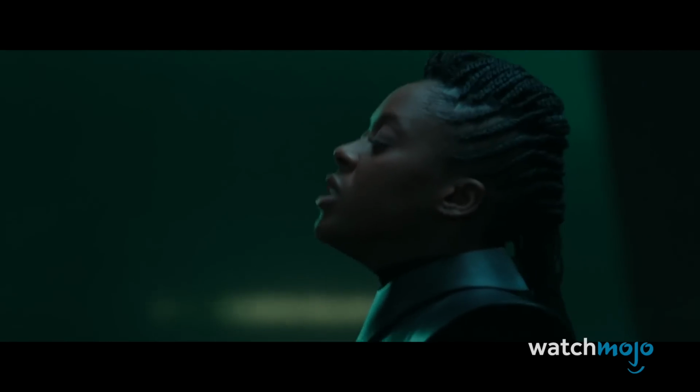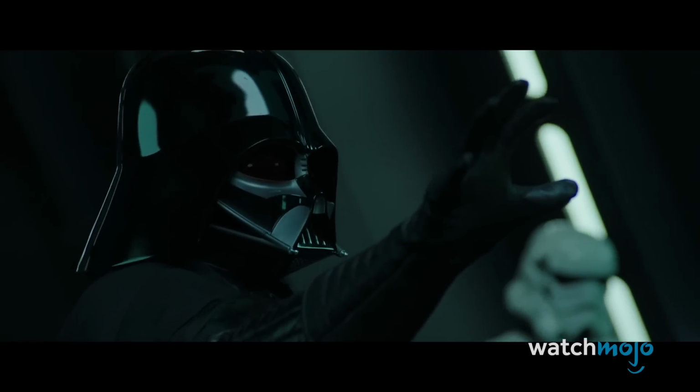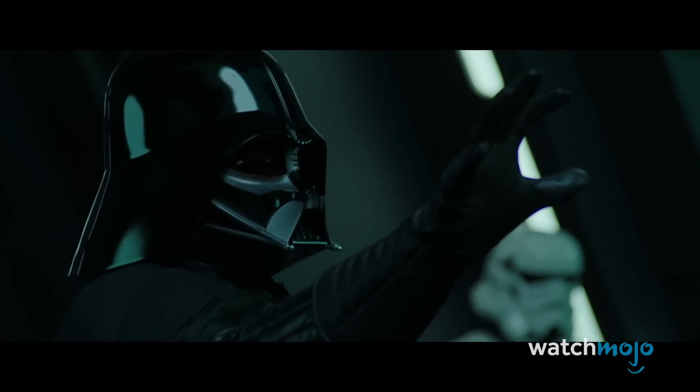I put a tracker on the ship. Soon the location of the network and Kenobi will be ours.